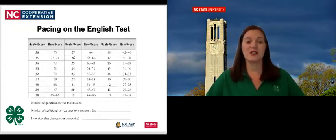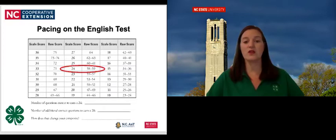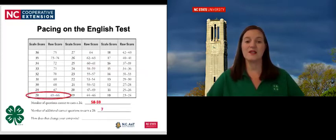So let's look at this pacing chart. How many questions would you need to get a score of 24? If you said 58 to 59, you would be correct. How many additional questions would you need to get right in order to earn a 28 on your English test? 65 to 66 questions, or just 7 more, would give you the 28 on this section of your ACT.